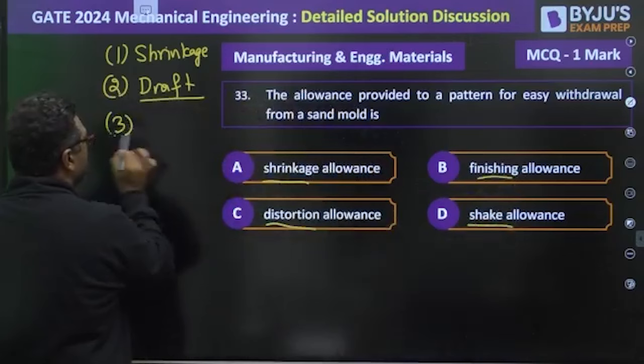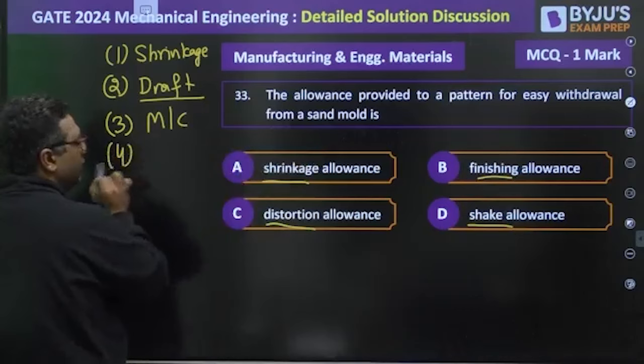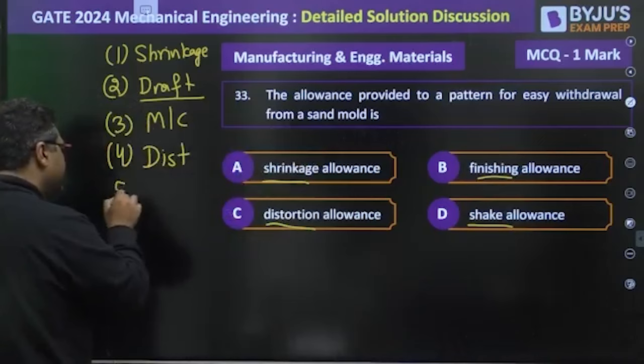Third is machining allowance, which is finishing allowance, that is not helping in withdrawal. Next is distortion. Distortion is given to some particular shapes. Fifth is wrapping allowance or shake allowance. So shake allowance is what?